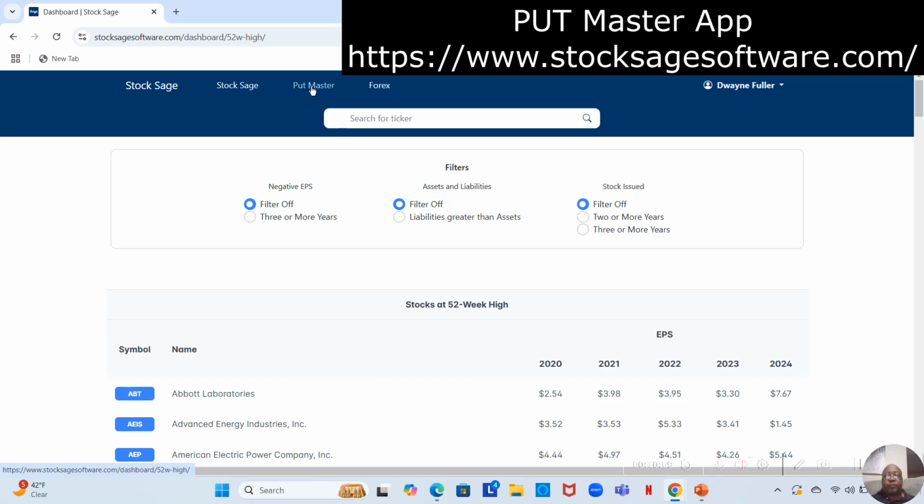So if that stock drops, that put makes more money. The further it drops, the more money the put makes. So, what does this Putmaster app do? It does the exact opposite of StockSage. StockSage looked for fundamentally sound stocks at their annual low price. Putmaster looks for fundamentally unsound stocks at their annual high price. Because if they're at their annual high price, what can they be doing? They can be dropping soon. And we want the ones that are fundamentally unsound or unhealthy companies.